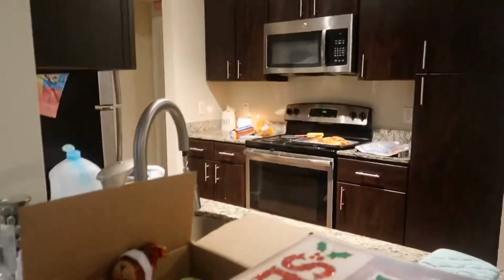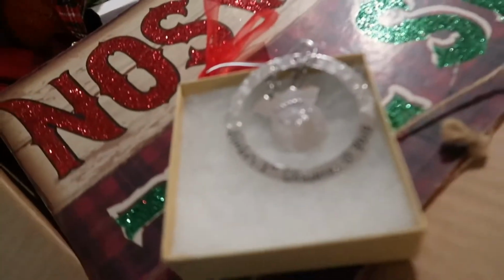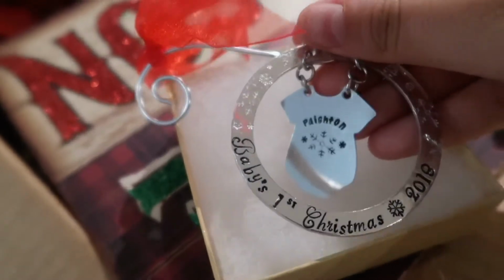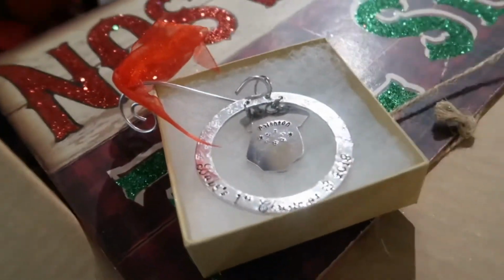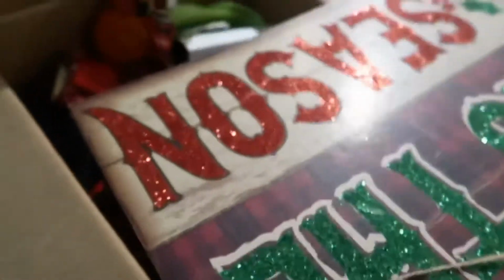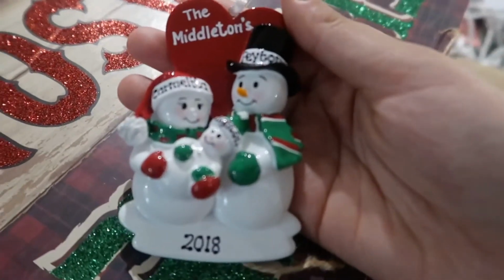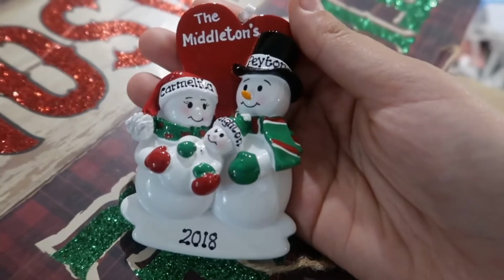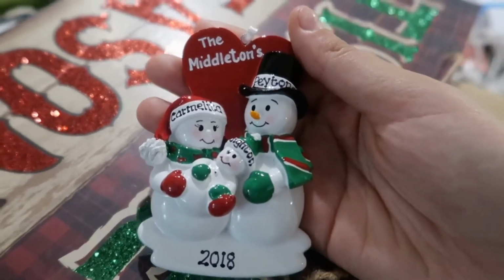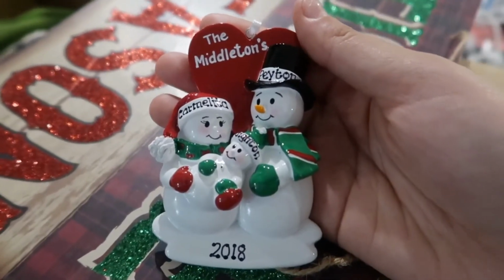So I'm going through and I saw this, going down memory lane. This is P's first Christmas ornament that Peyton's aunt and uncle bought her. And they also bought us this one, which is super cute. Crazy that in 2018 we were just two teenagers living through life, and here we are with a baby.